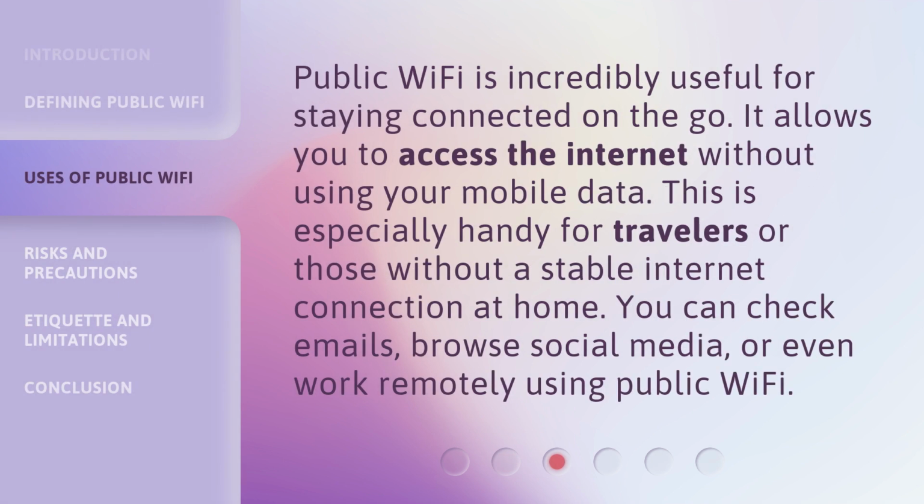Public Wi-Fi is incredibly useful for staying connected on the go. It allows you to access the internet without using your mobile data. This is especially handy for travelers or those without a stable internet connection at home. You can check emails, browse social media, or even work remotely using public Wi-Fi.